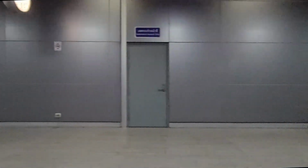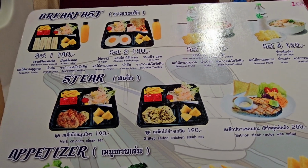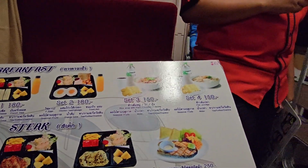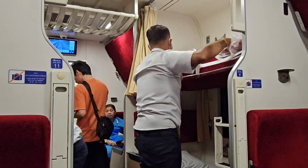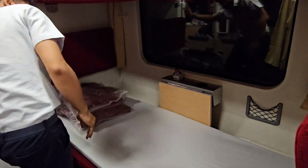And bang on time, the train leaves from Bangkok. The first thing they do is bring round a menu for breakfast, so you do need to pre-order. There's a good selection of things there, both Western style and Thai. And then, in something like a military operation, the train staff make up the beds. It's only about 30 minutes into the journey.